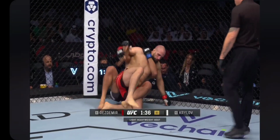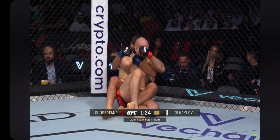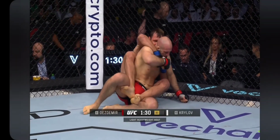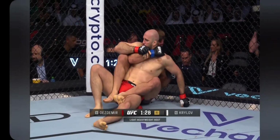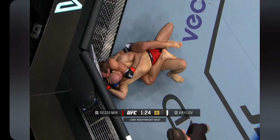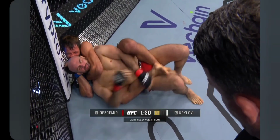Oh, he's going to end up on top. Oezdemir's got to start reaching back with the left hand. Oh, now Krylov's got his back. He can throw that hook in. Yeah, you allowed him to settle. Oezdemir let him settle. And now Krylov choke. Oh, he's got it. No, he's got the chin. Now he's got it. Nope, still not under the chin. Oh, he didn't respect it.